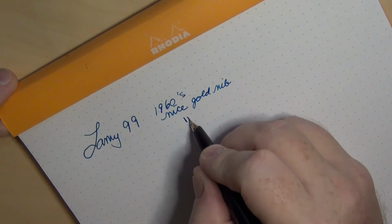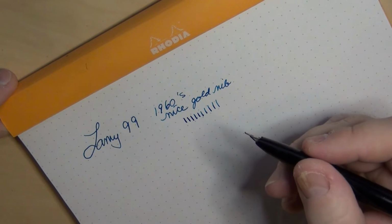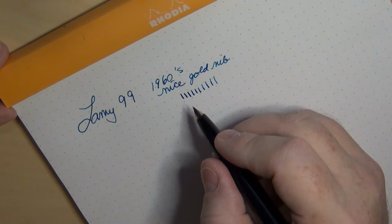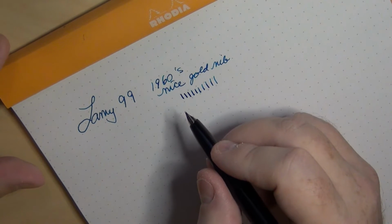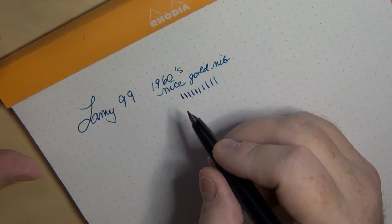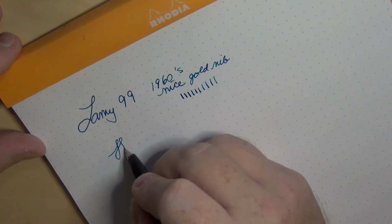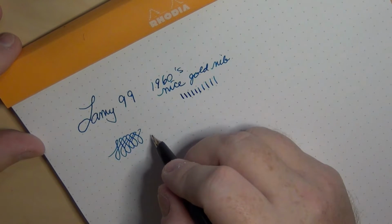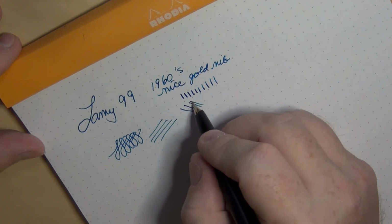And you're not going to get much line variation or flex out of it. I don't expect to, especially with it being a semi-hooded nib. But it is extremely smooth. This is a great writing nib, which is why this has become my favorite Lamy of all the Lamys I've ever used. It has been reliable. It has been fantastically smooth. It has been first time, every time, never a problem with this particular pen.